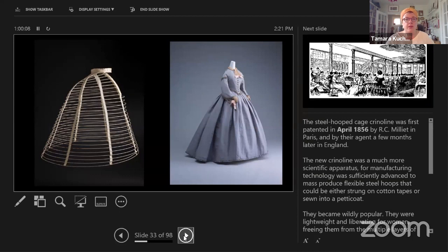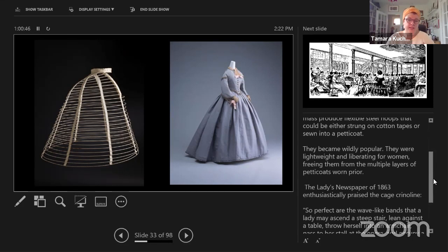So it was with great fanfare that in April 1856, the steel hoop cage crinoline was first patented. It was patented in Paris and then a few months later in England by R.C. Millet. The new crinoline was a much more scientific apparatus. For manufacturing technology was sufficiently advanced at this point to mass produce flexible steel hoops that could be either strung on cotton tapes or sewn into a petticoat. They became wildly popular. They were lightweight and liberating for women, freeing them from the multiple layers of petticoats worn prior, including even the horsehair crinoline.